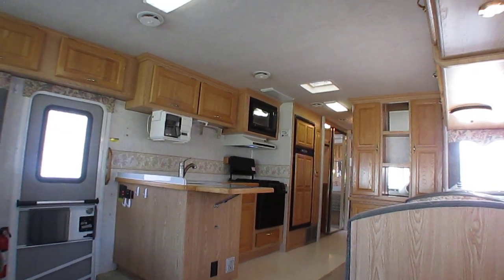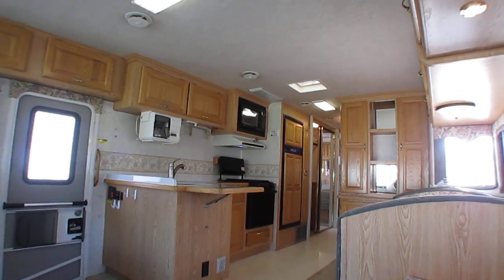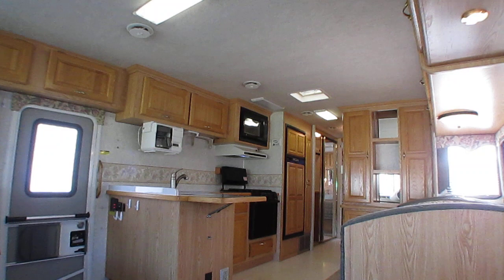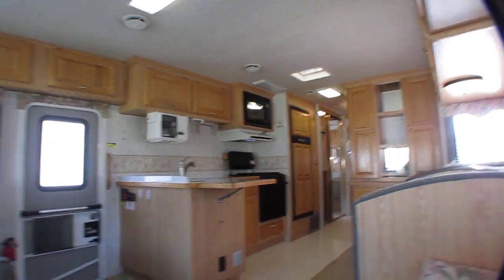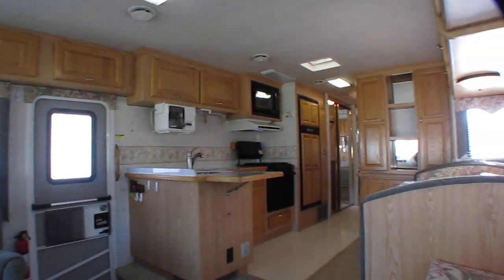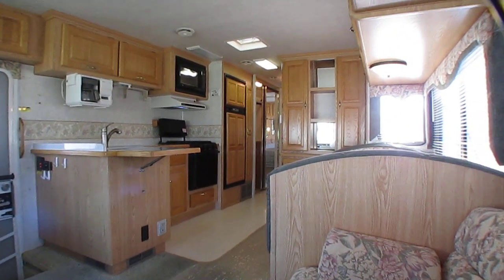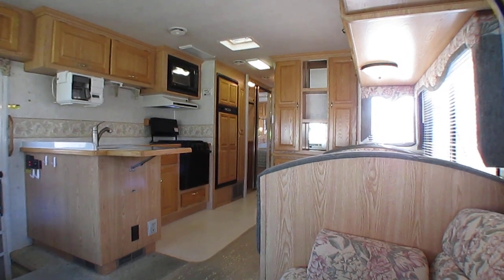Of course, we've checked slides and jacks. We know those work. Check all your drawers, cabinets, make sure your beds fold out. We make sure everything's clean. My cleaning crew, after my techs get done with it, go through it and clean it inside and out. And of course, then my service manager, Gordy, does his final walkthrough.